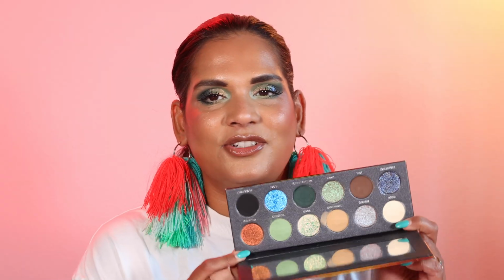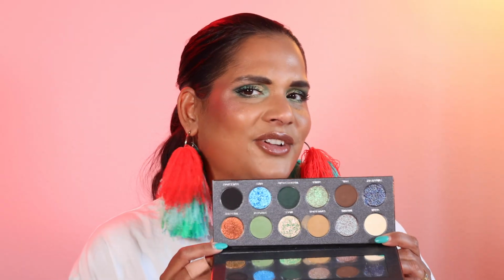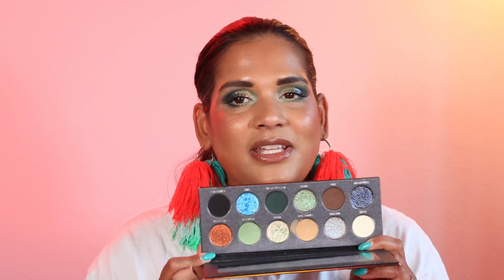So I will say this one, I really love this eye look. I think there's so many options here, and this is my kind of color story. Honestly, all of their color stories have been right up my alley, probably why I have every single one of their palettes. So this is really pretty. I know this was kind of a hit for them, so I was just the one that was late to the party, but I'm so happy I have it.